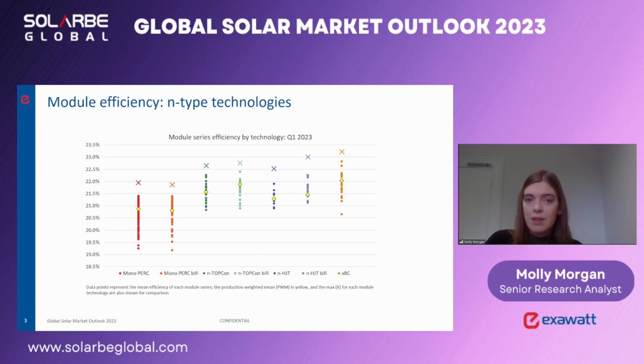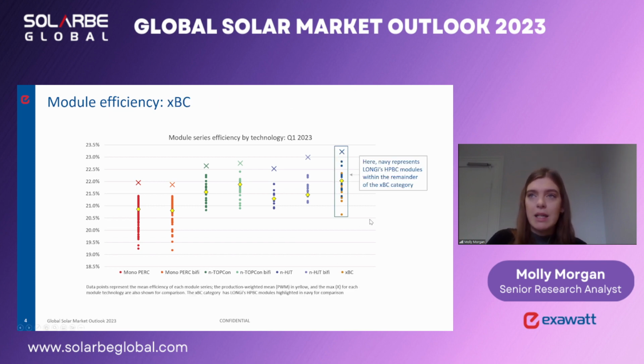While Jinko offers a large range of monofacial TOPCon modules with a wide spread of efficiencies, at the time the data was collected, Jinko's bifacial offering was limited to just one high efficiency module series. So we believe that the high bifacial TOPCon PWM seen here is a reflection of Jinko's choice of module offerings in combination with its current dominance of TOPCon shipments, rather than a reflection of any fundamental advantage of bifacial TOPCon over monofacial.